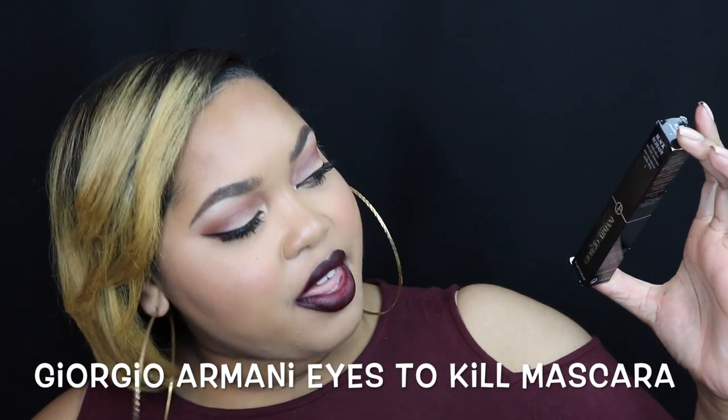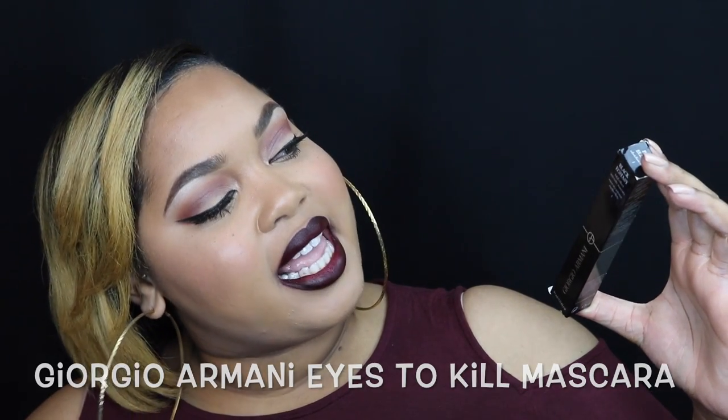And then I have beat up this box, but I got another Giorgio Armani Black Ecstasy Total Effect Intensity Mascara. I feel like I buy these so much because I keep losing them. Like, I have a new one somewhere. I just don't know where it is. So I need to find that, but here's my mascara.